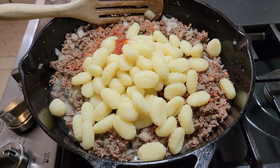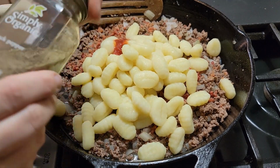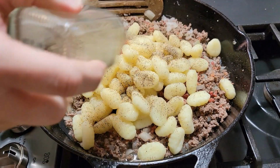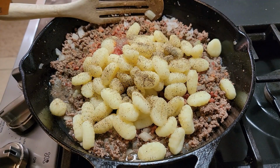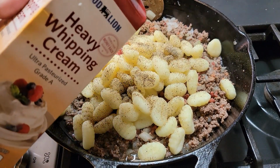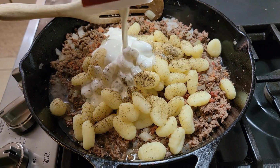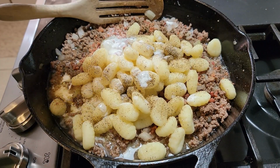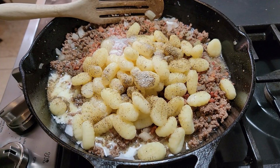But I did want to mention real quick that y'all did see me add in about a cup of that pasta water where I cooked the gnocchi. It does have the starch, so it'll help thicken it up too. That is a great tip if you ever need to thin something out but not keep it super, you know, runny. So I went ahead and added in that pasta water, some of the ketchup.